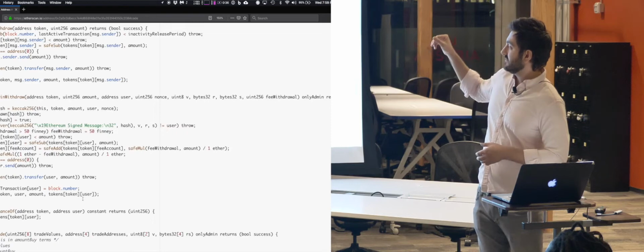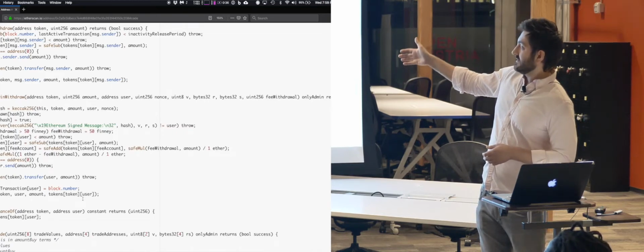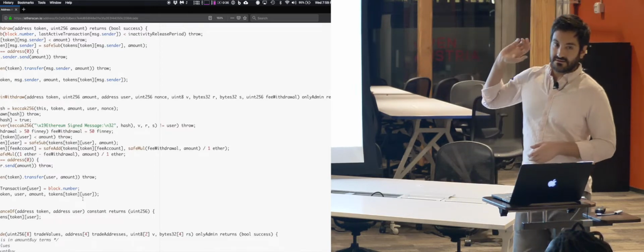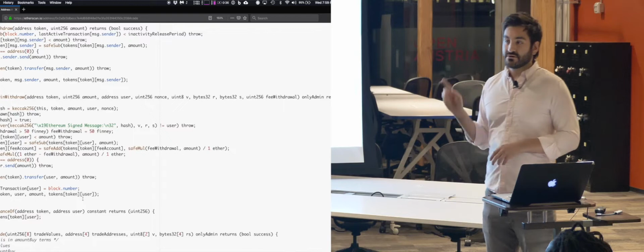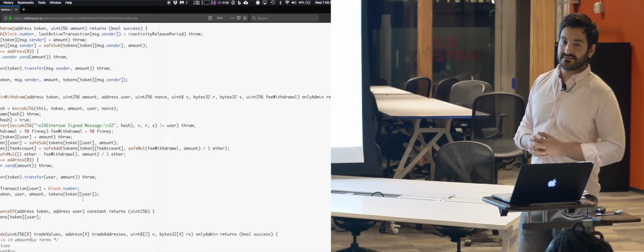We store it again, and then we validate the signature in line 126. We make sure that the fees cannot be above a certain limit. Does anyone know why it is that we charge fees on withdrawal here? Can you guys take a guess? I know it's not just because we want to be greedy.